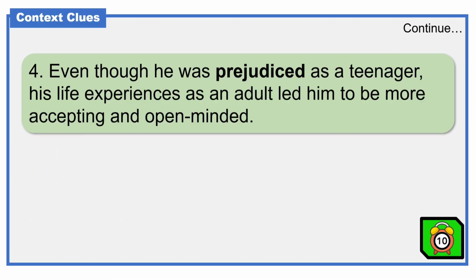Number 4. Even though he was prejudiced as a teenager, his life experiences as an adult led him to be more accepting and open-minded. Prejudiced could also mean biased or accepting. The correct answer is biased. Prejudiced also means biased.